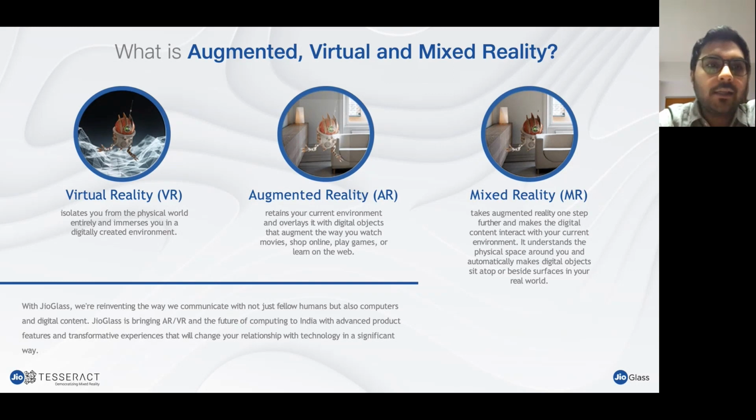Virtual reality is a technology in which the user is totally isolated from the real world. Many of you must have already seen an HTC Vive or an Oculus, because they have been in the market for a long time. The Oculus Quest 2 is right now being sold on Amazon for I think 34,000 rupees in India, and a lot of people are trying it out. So that is a virtual reality headset. You're totally immersed in the virtual world, and you have two controllers to interact with it.